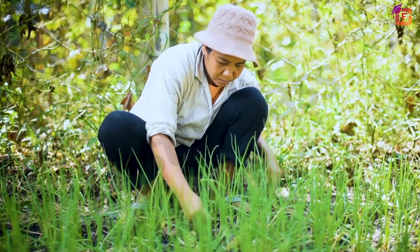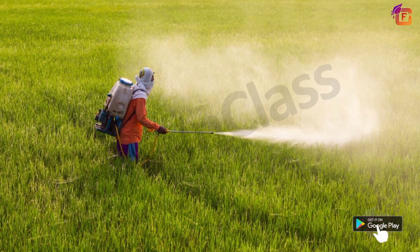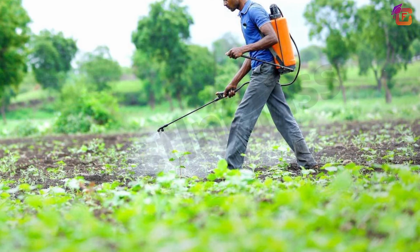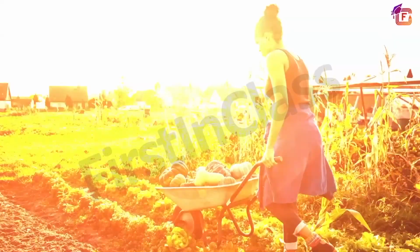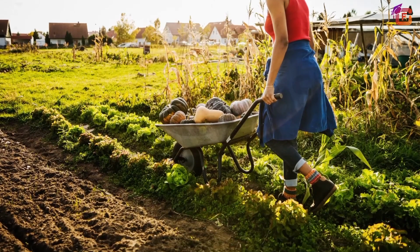But nowadays, farmers are focusing more on the use of chemical fertilizers and pesticides. The excessive use of pesticides is adding harmful chemicals to the soil. Farmers must encourage organic farming to maintain the quality of the soil.